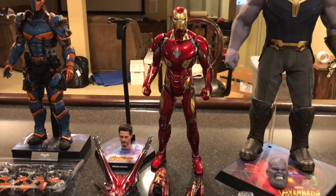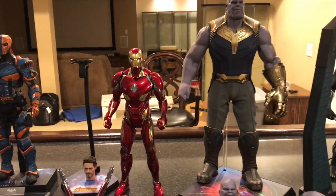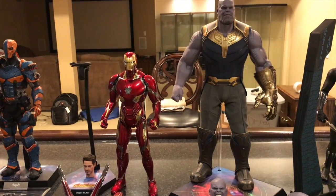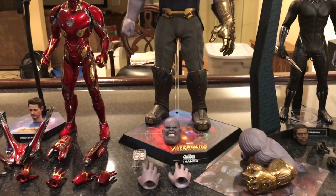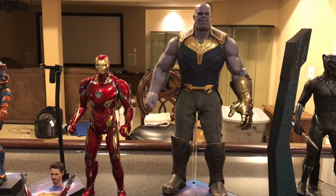But there you go. And you can see the size comparison with the next figure right here. That's Thanos. There's the size comparison. Thanos is on his base, but yeah, look at the size difference there.